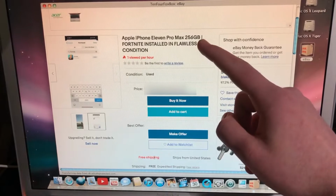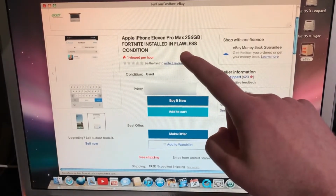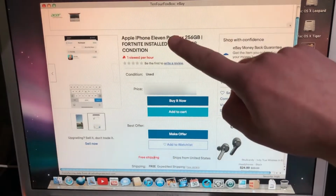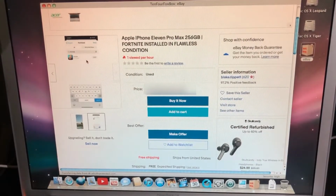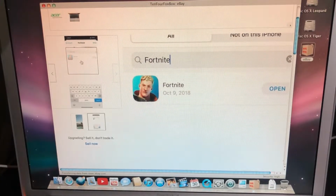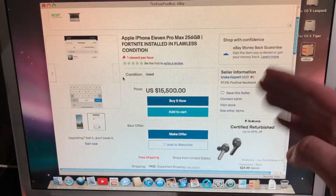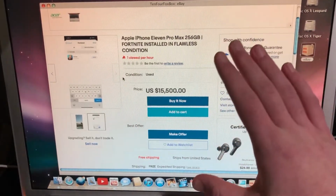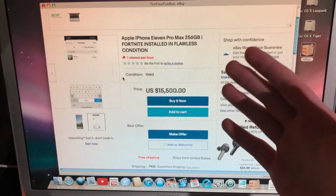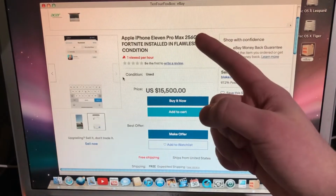So we have an 11 Pro Max, 256 gigs, with Fortnite installed, flawless condition, and for some reason they spelled out 11. And we have some photos of Fortnite installed, and for the grand price of 15 grand, this could be yours. Now, this is obviously a horrible listing because who would pay that much for a year-old flagship?